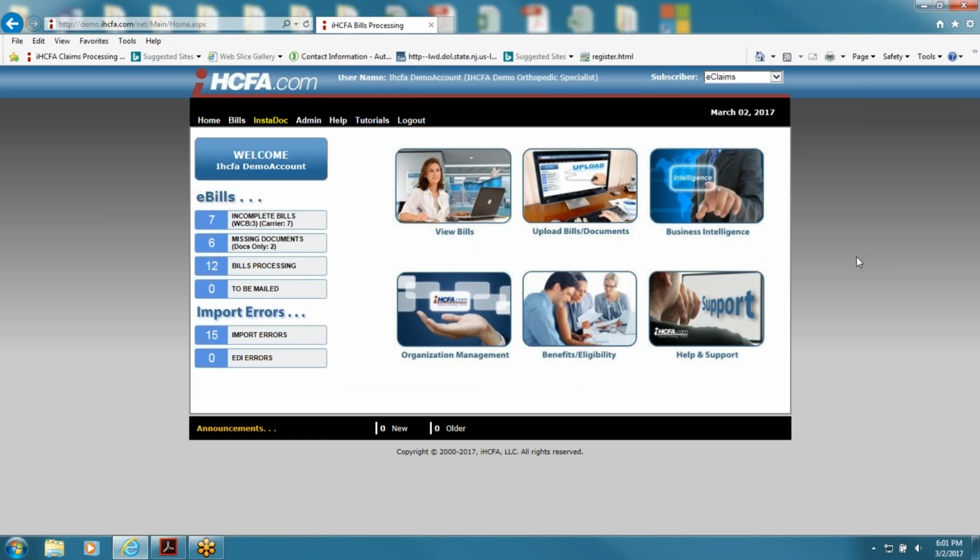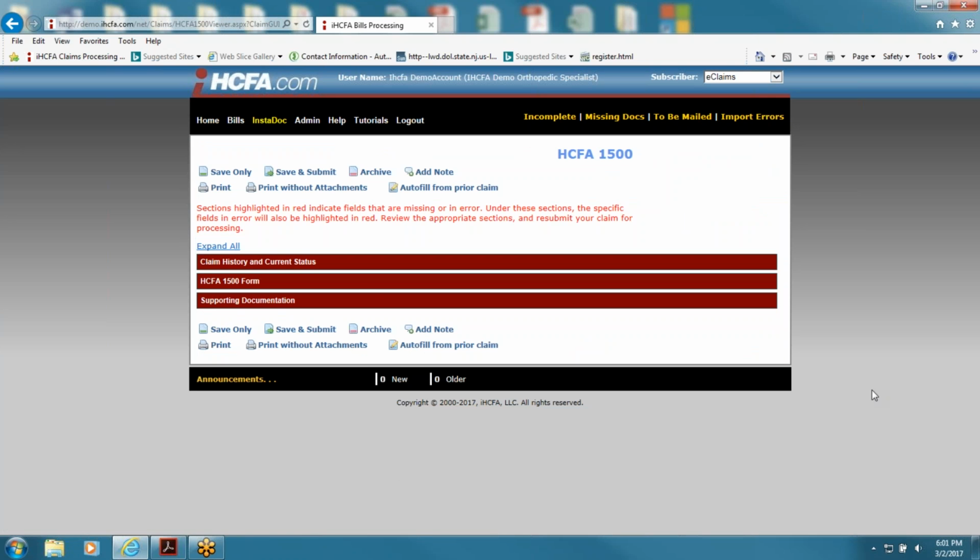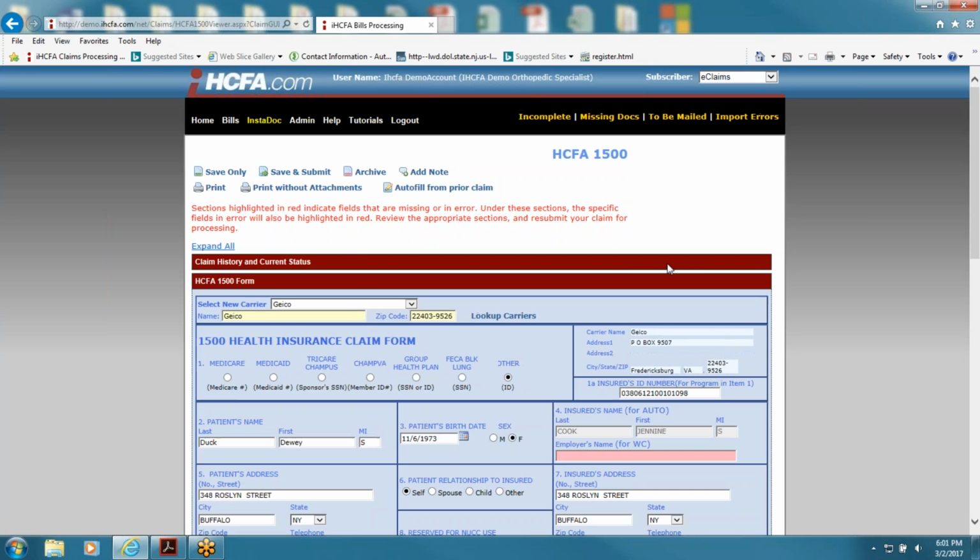If we go back into the home screen and start with incomplete bills, this will bring you to the section where if there's any bills that have come into our system from your software that are incomplete, they would come into this queue. I'll go over a couple different bill types here to pay attention to. In general, any no-fault claims would go on a 1500 form, and any out of New York State workers' comp claims will go on a 1500 form.